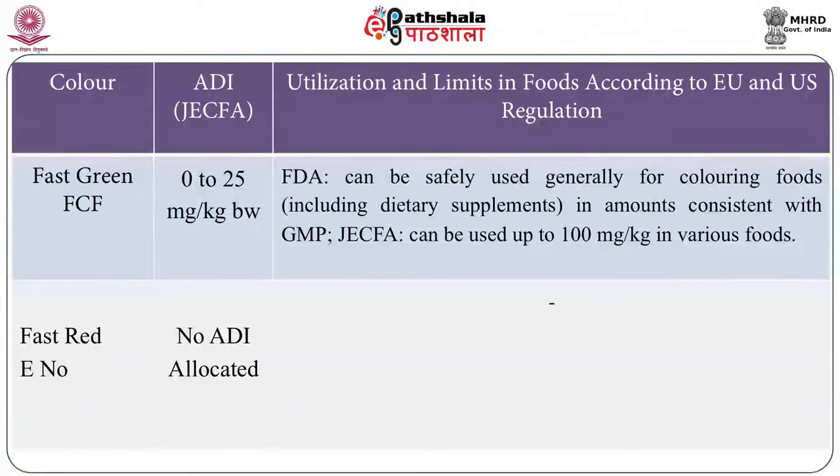The next is Fast Green FCF. It has an ADI of 0 to 25 mg per kg body weight. FDA suggests it can be safely used generally for coloring foods, including dietary supplements, in amounts consistent with GMP. And JECFA suggests that it can be used up to 100 mg per kg in various foods. Another color, Fast Red, has no ADI allotted and is generally not permitted in the food industry. Next slide.